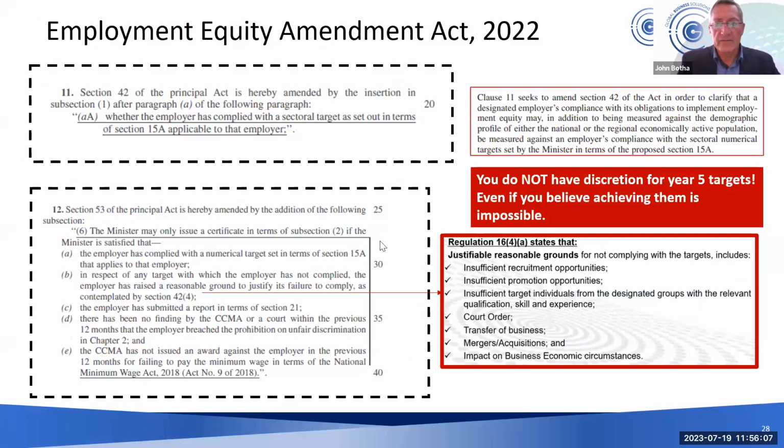Now, there are only 7 justifiable reasons. So if you haven't met your targets, the first reason you could attach it to is you didn't have recruitment opportunities. The second one is you didn't have promotion opportunities. So you will have to lead evidence in that regard. No one left, therefore we didn't recruit.